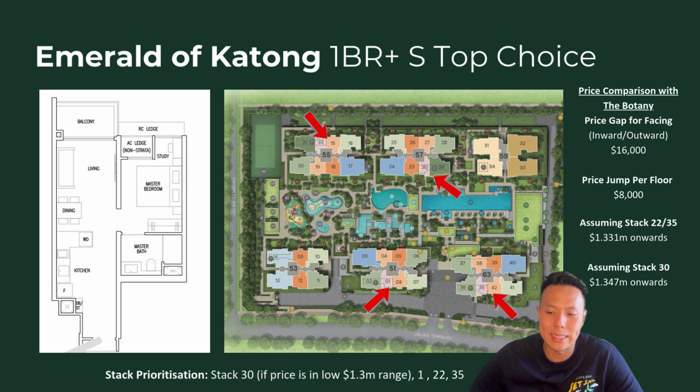So looking at the stacks here, I assume that stack 22, 01, and 35 will be the stacks with the cheapest units, and they should start from 1.331 million onwards. And stack 30 will be the premium facing unit starting from 1.347 million onwards. And I've priced it at 1.347 million because of a 16,000 price difference that I've used based on the past transactions at the developer's previous new launch, the Botany.